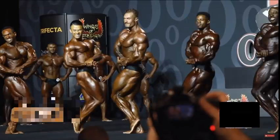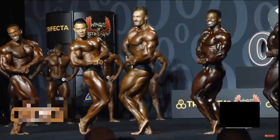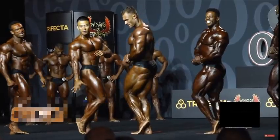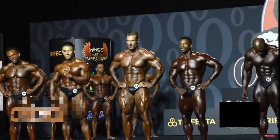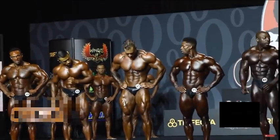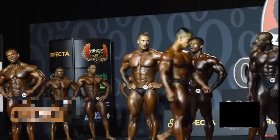Guys in the 70s, always tall. And run through the mandatory shots again here. Well, now, seems Breon may be tightening up a little as they pose. Conditioning, top plus.